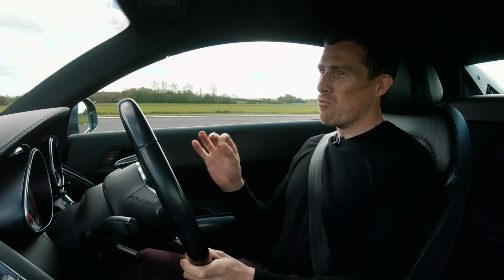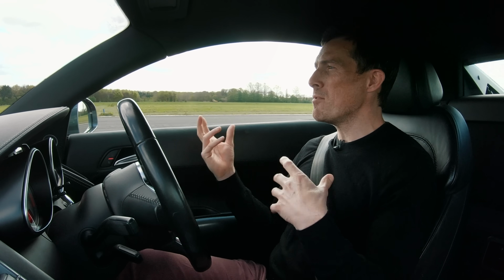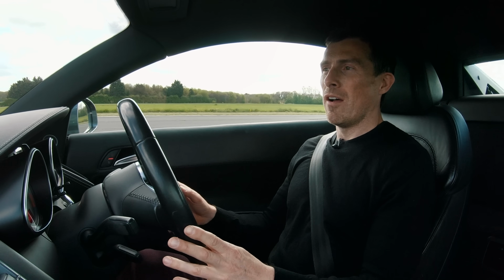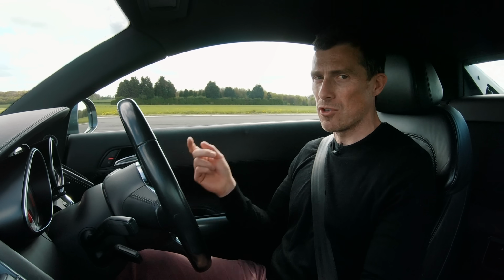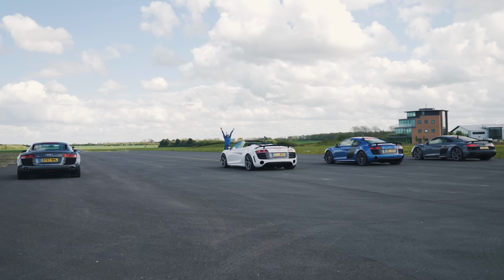The V10s are obviously closer together. This got away really well with the manual. The latest car though smashed everyone, but it wasn't that much of a difference between the LMX and the new version. Do you know what? Back in the day, 2008, with the V8 engine, this is a quick car. It's only at big speeds where those really start to pull. So then what exactly happened?